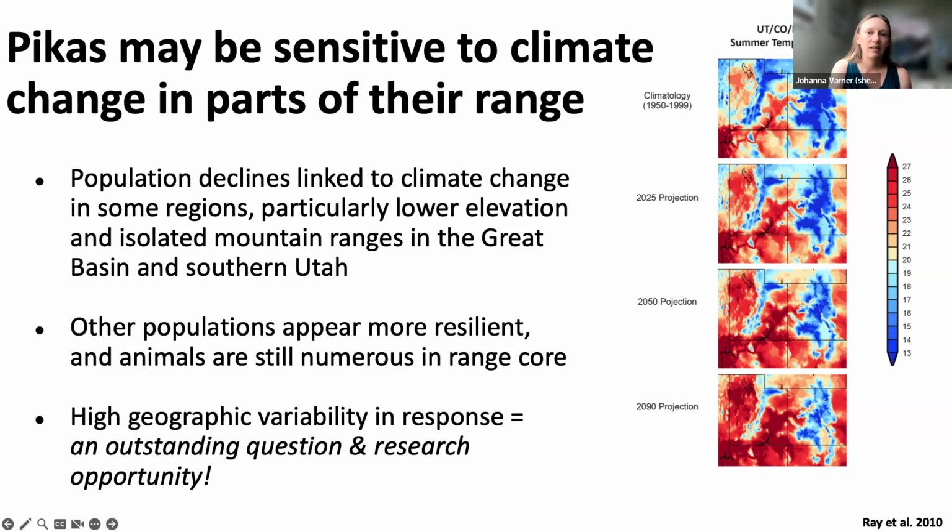So these increased warm summer temperatures could lead to summer heat stress for our pikas here, and a reduced winter snowpack may lead to the animals experiencing overall colder temperatures in the winter, because that snowpack acts as a layer of insulation against cold extremes, and a change in the water resources that are available.